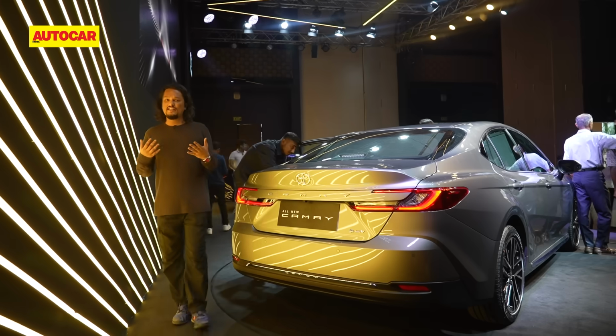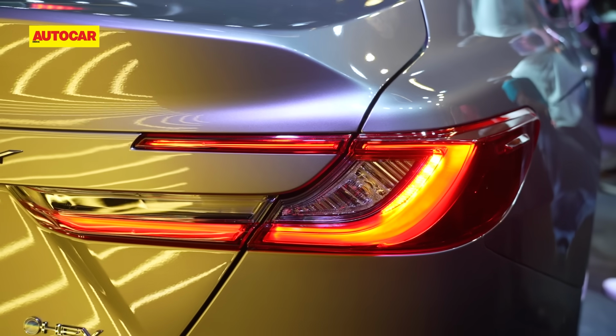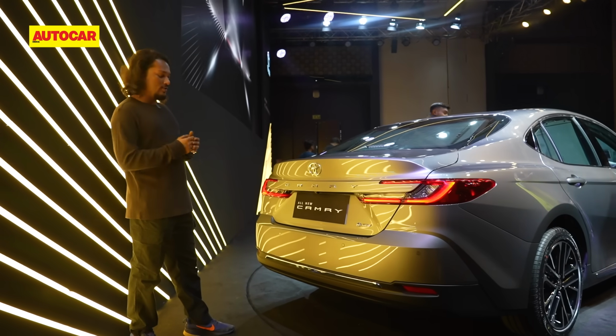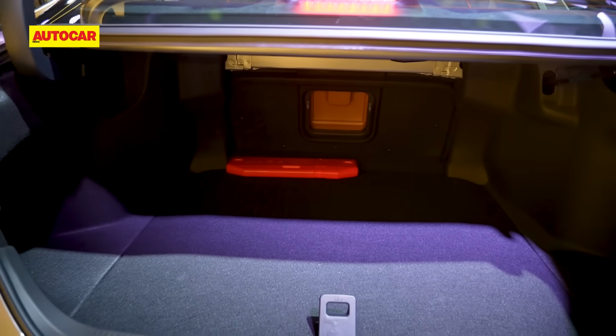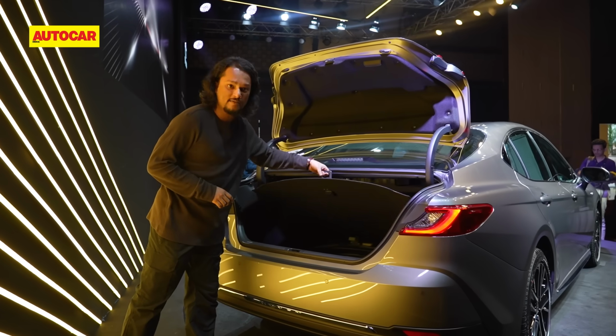At the rear, it's a really neat and tidy design. The only real highlight is this C-shaped LED pattern for the tail lamps, and you also get a chrome trim down below. But unlike most modern cars, you don't get a full-width LED light bar here at the rear. Taking a look at the boot, it's a pretty deep and large space, and under the boot floor you also get a full-size spare wheel.